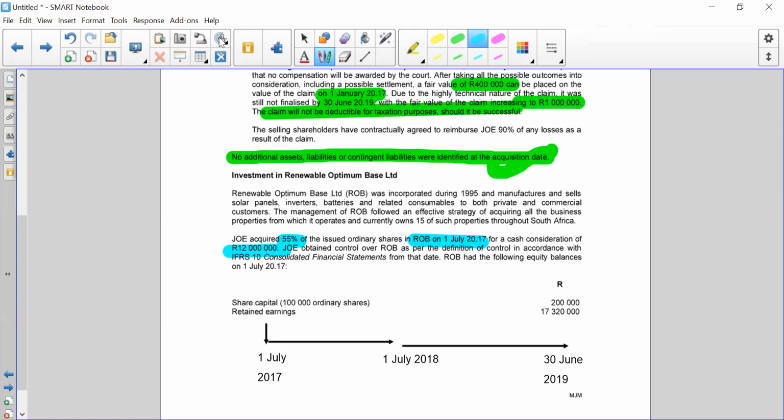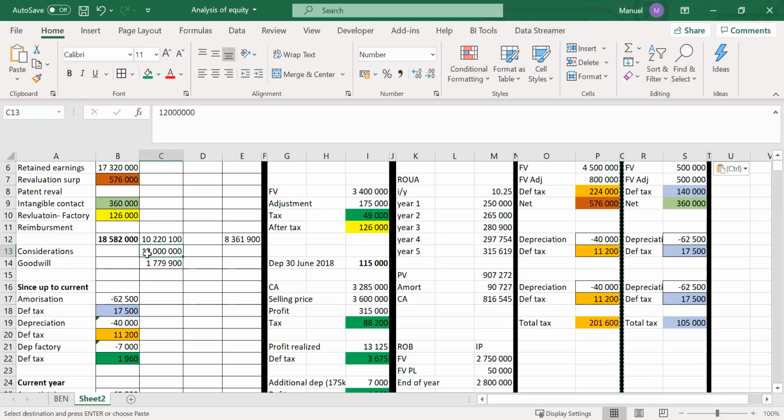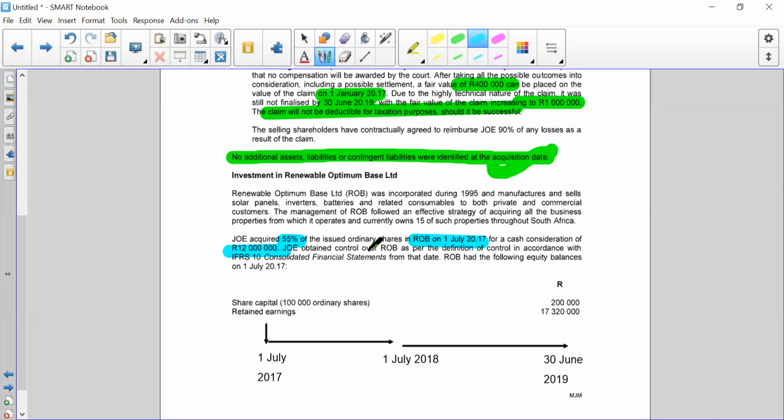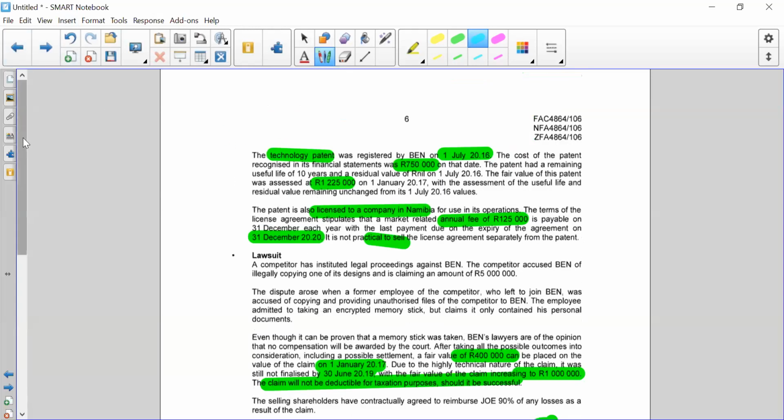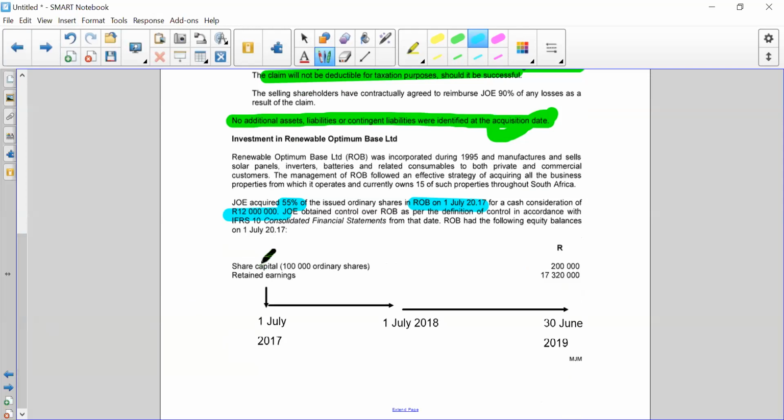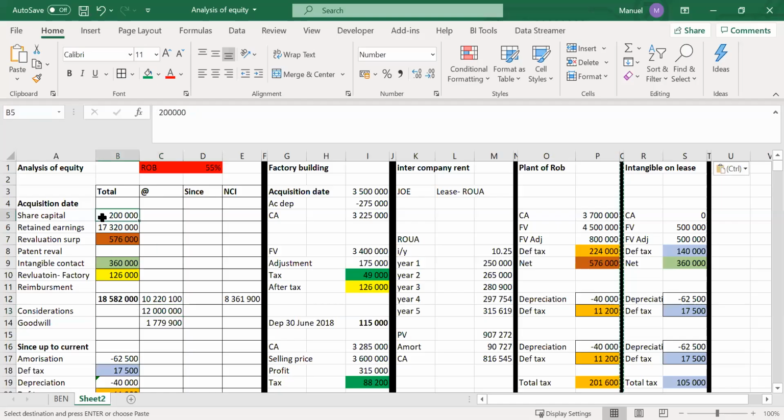Okay, so again, guys, I've set up an analysis for you on this. So here we'll slot in the 12 million bucks as part of our consideration. At that point in time, we obtained control in accordance with the definition of IFRS 10, and we had the following equity balances. Share capital, 200,000, retained earnings 17,320. So if we go check our analysis, 200,000, 17,320, both of those just directly off of the question.